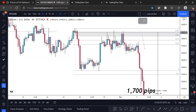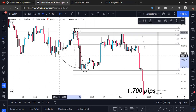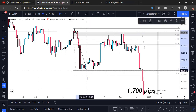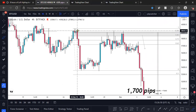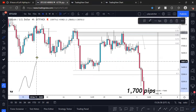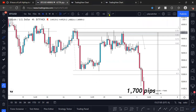Well, first off, we have a high and a low, right? And what does this low do? We created a lower low, right? So we have bearish structure in play, bearish sentiment, excuse me. So since we're bearish, we want to be looking in supply areas to sell from, and vice versa. If you're bullish, you want to be looking in demand areas to buy from, right?